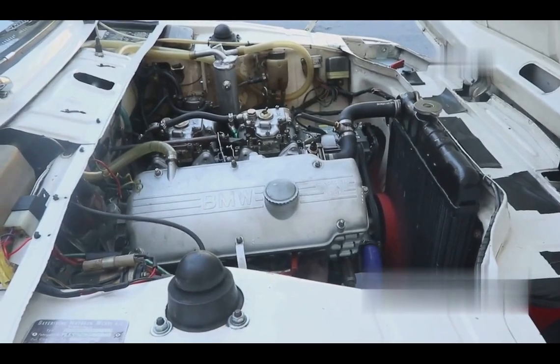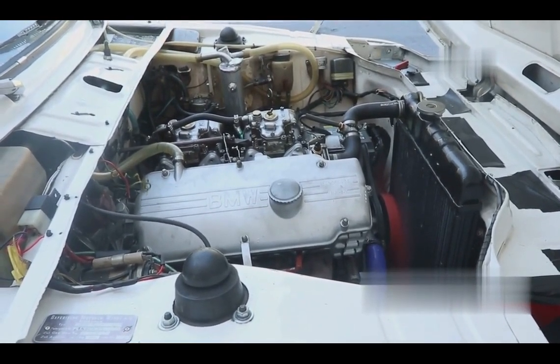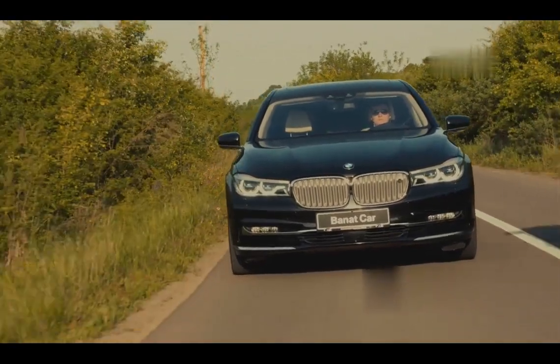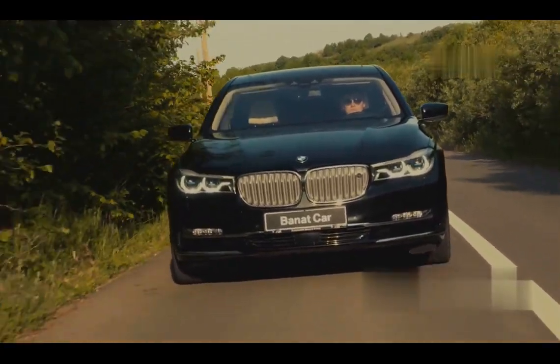Today we're going to talk about how to keep your BMW engine running smoothly for decades. With proper maintenance, care, and attention, your BMW can provide you with years of reliable performance and driving pleasure.